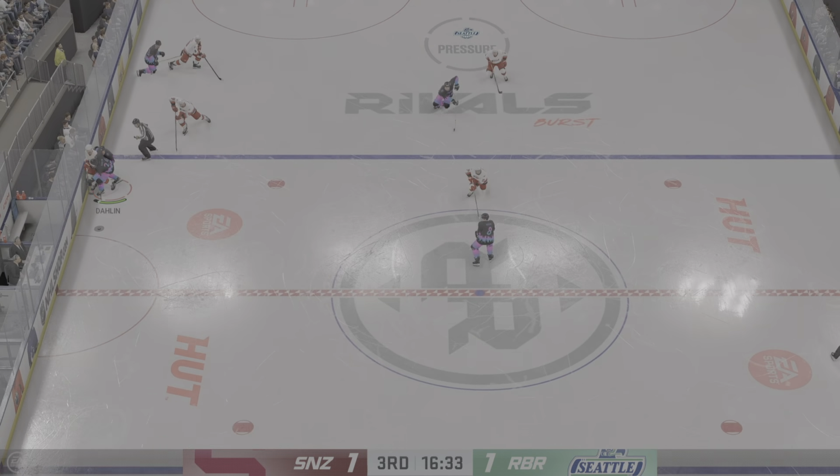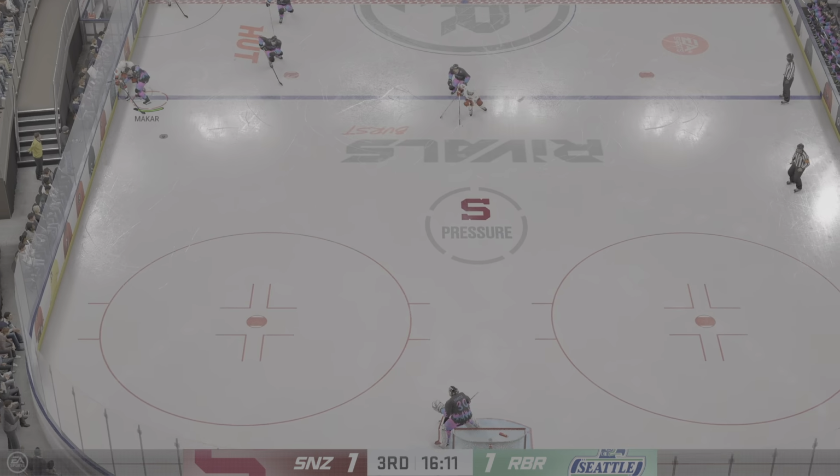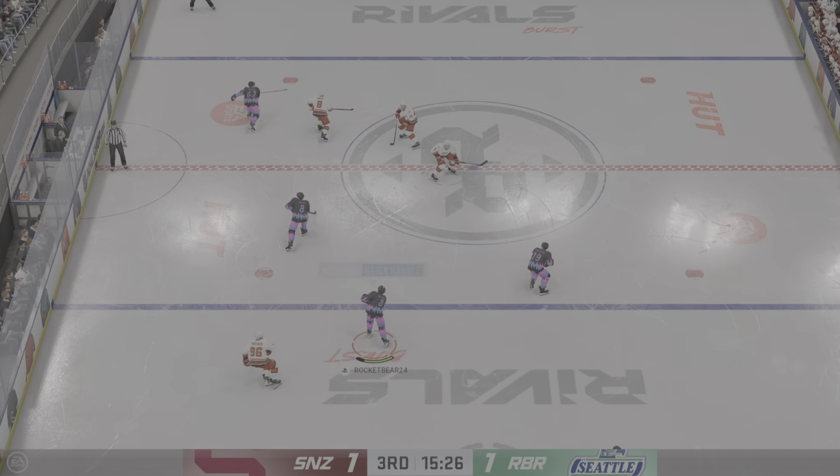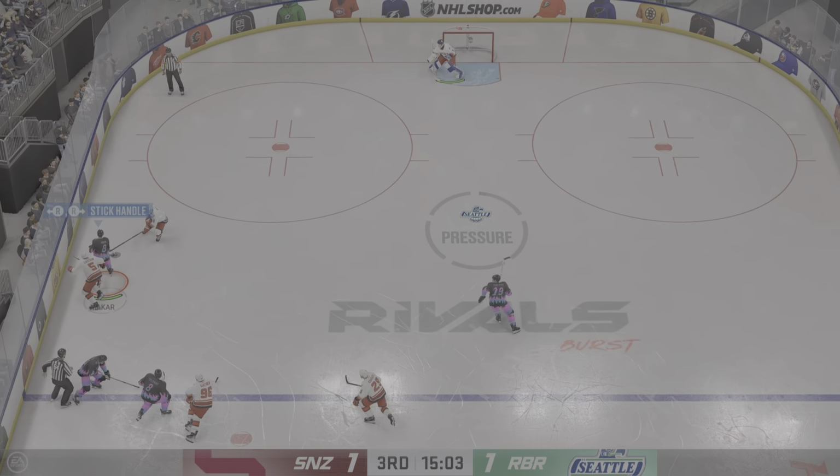Krejci's been really quiet tonight, James, and typically in the booth, we find a way to talk about him a lot, and we haven't tonight. But the good part is this game is still close, and the best players, they find a way to bring their best when it matters most.